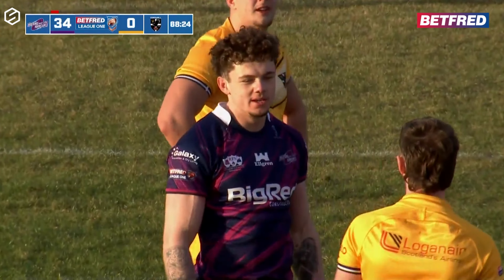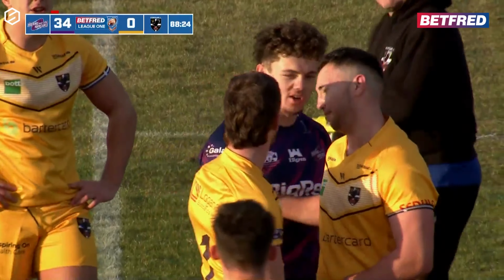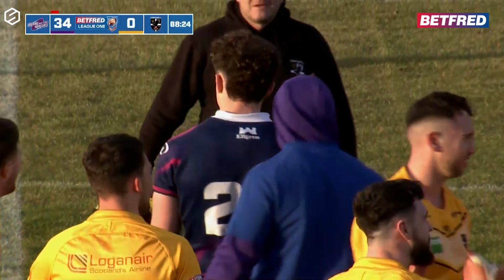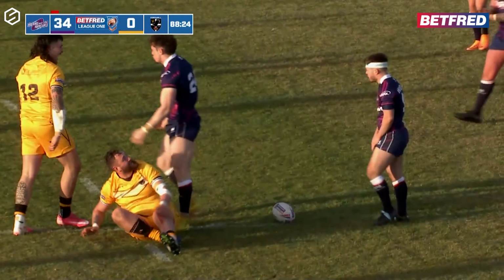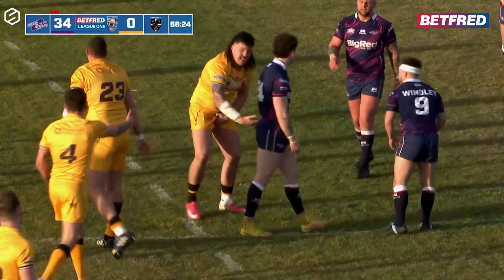Oh, well. Don't do that. Just silly again. The initial penalty was, and then the follow-up, absolutely no need. And if you do stuff like that, you run the risk of walking. I don't think there's any particular intent in what he's doing.